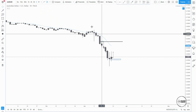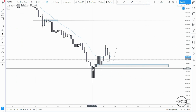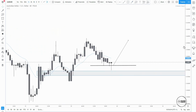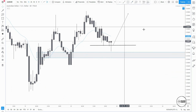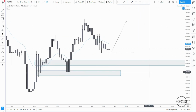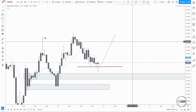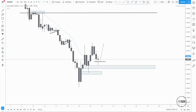On the daily time frame, we're pretty overextended, so we might have some pullbacks at the beginning of the week, but overall the trend is down. However, I see a potential shift right here, so I will monitor my hourly time frame to see if the market is going to continue to create, as you can see on this occasion, higher lows. This kind of structure, higher highs, higher lows. Let's see if it's going to continue up. If not, we will have a bearish continuation and I will immediately change my bias.